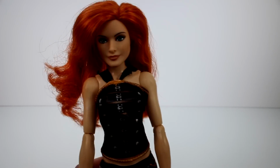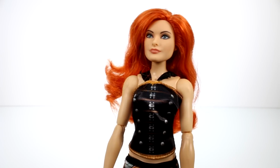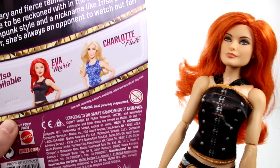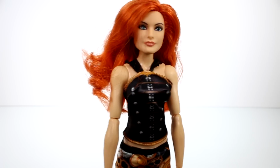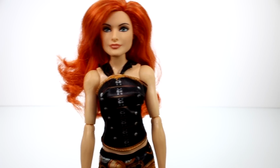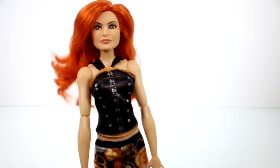So the last one we have is actually just a single pack one. With the single packs, it looks like there is Charlotte and Eva also available. I'm not sure if those are the only ones. If the only three, those are the only three individual ones. But her name is Becky Lynch. Her signature style is steampunk.